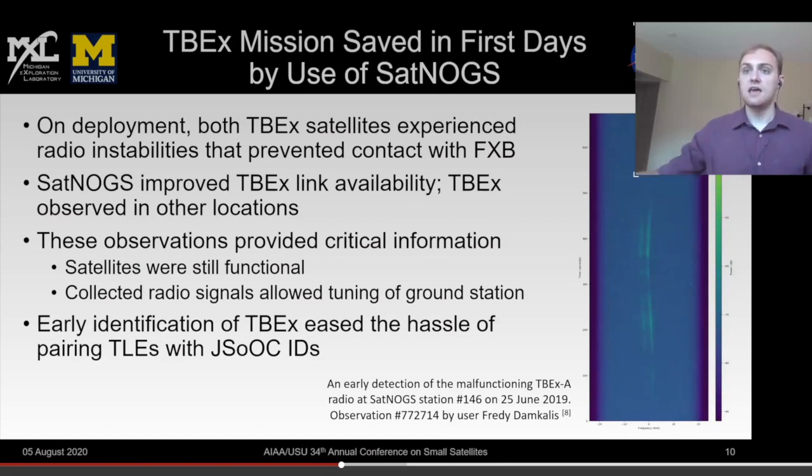We had a SatNOGs user named Freddie Demkalis help us with some of these early observations. On the right here, you can see a waterfall plot that shows our radios malfunctioning in the early days.